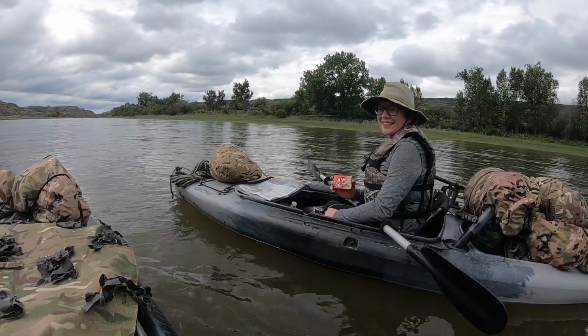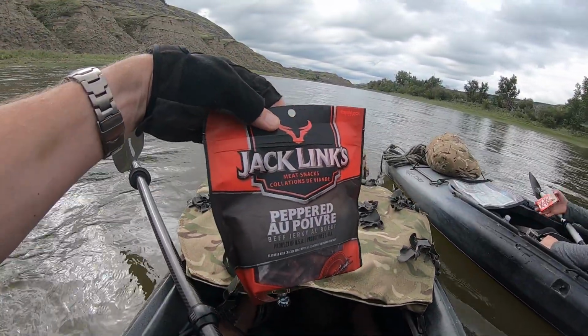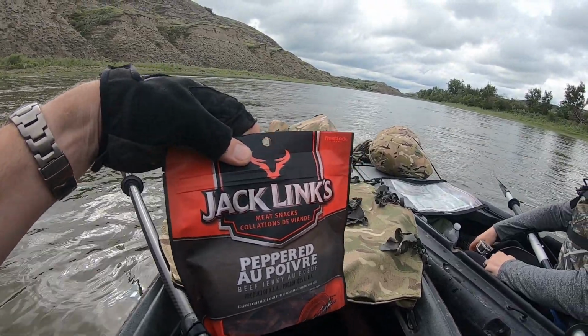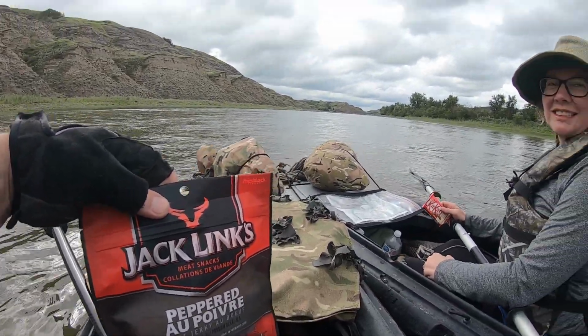Breakfast on the river. Heather's doing Kit Kat. I'm doing some beef jerky. We're just gonna float and eat instead of having to waste a bunch of time at camp. So we make up some time on the river.